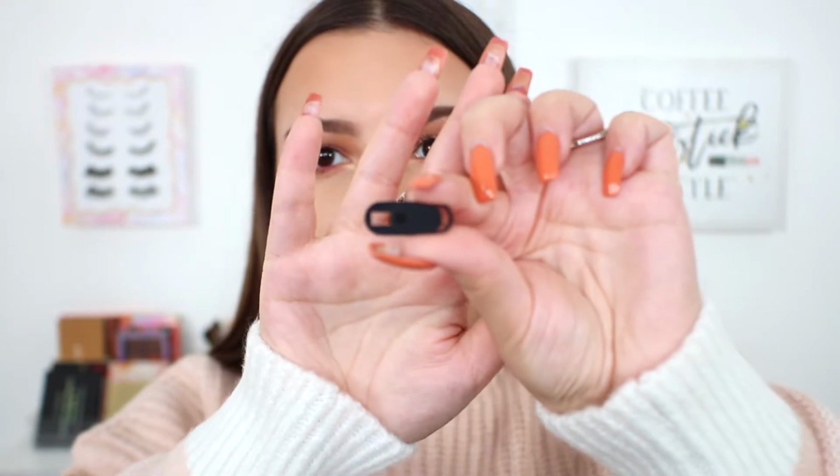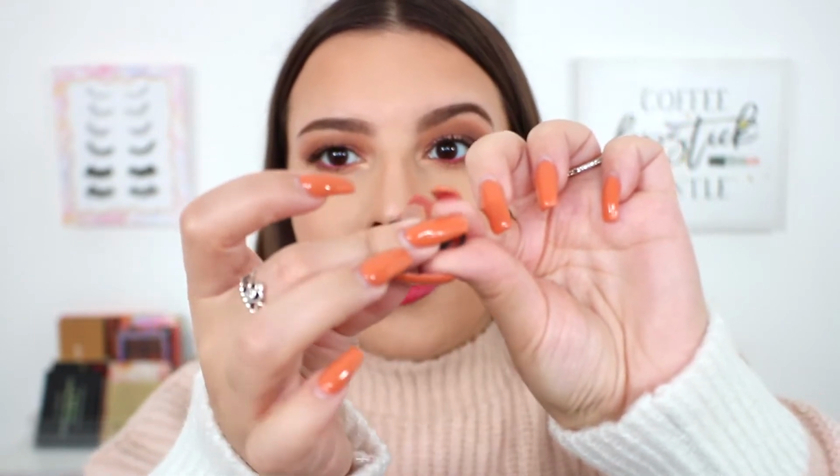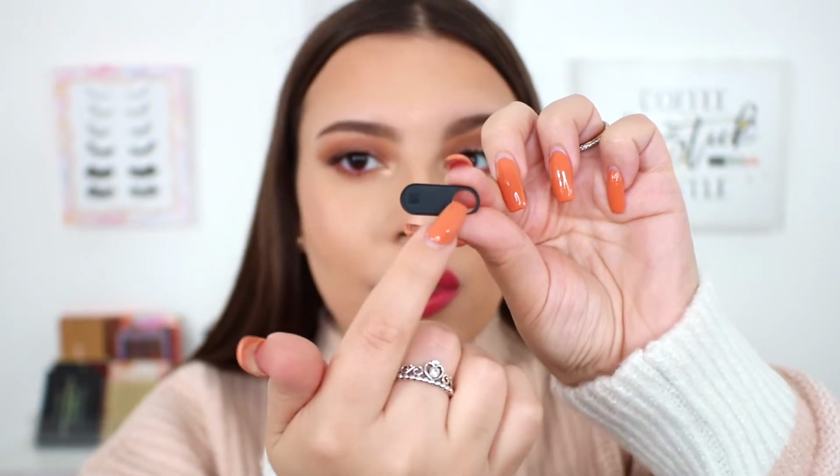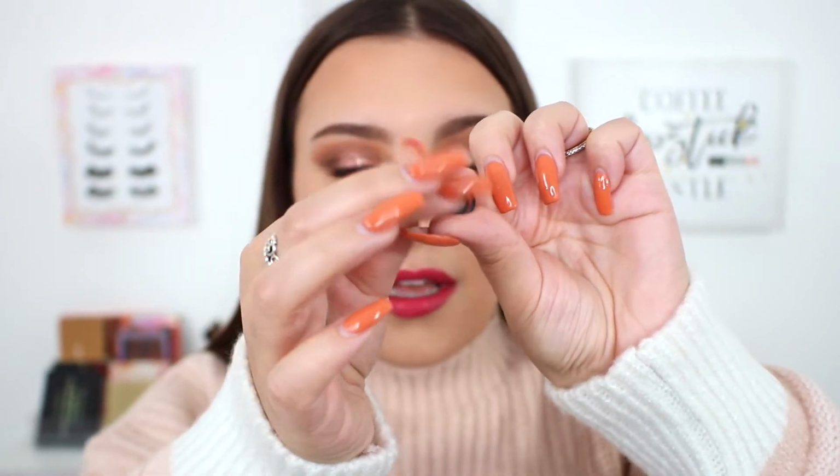Some of these are pretty expensive, but I just searched webcam covers and then I filtered it by least expensive to most expensive, and I found these. I'm really not picky. In a case like this, I don't need something super elaborate. It's a little bit hard to do when it's not stuck on something, and if you don't have the longest nails ever like I do, but you just stick it so that your webcam goes in this little hole, so then you could just slide it over when you're not using it.